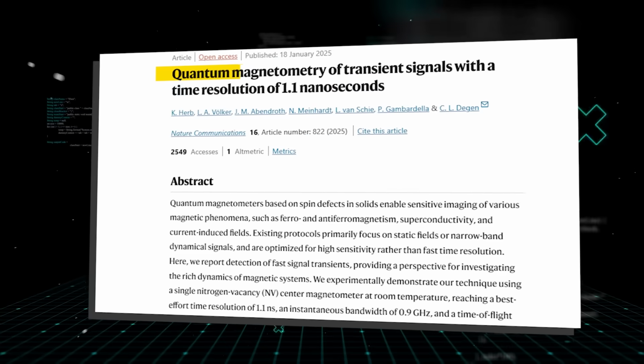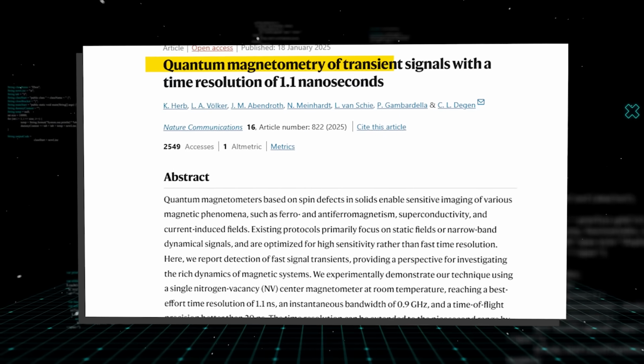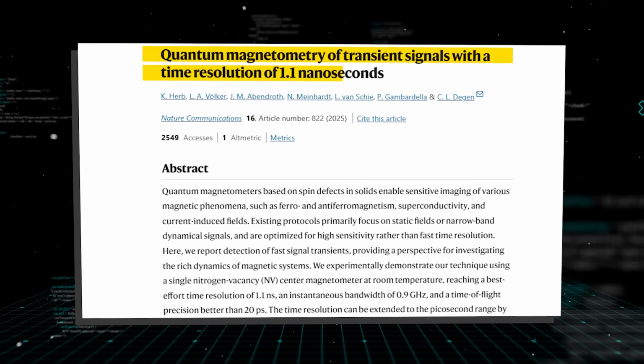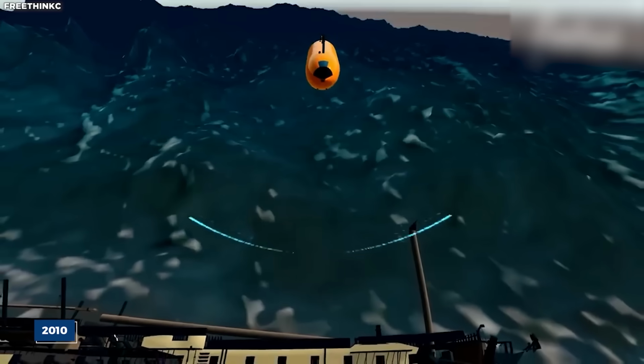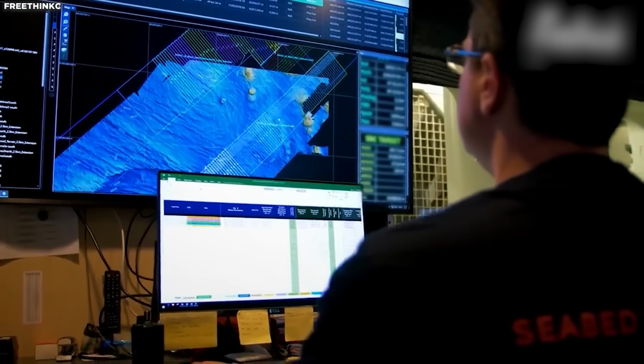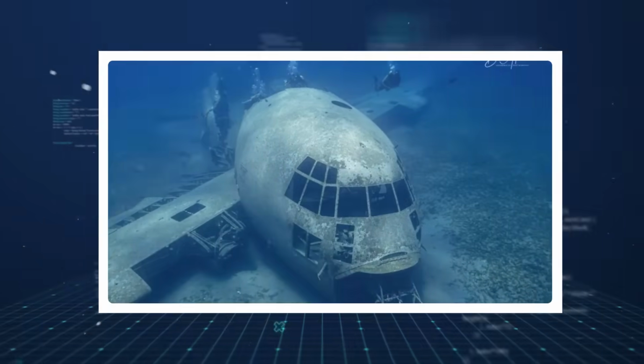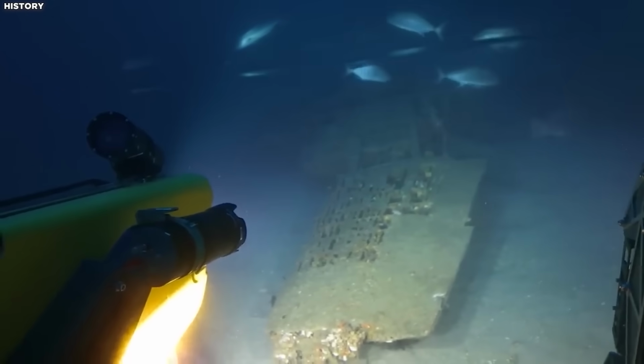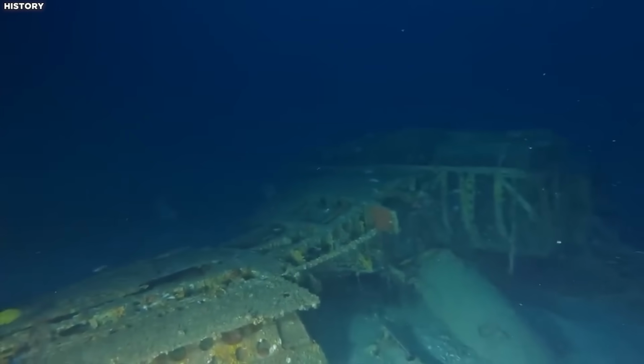Quantum magnetometers introduced around 2022 represented a significant advancement over traditional magnetometers. These devices could detect minute variations in the Earth's magnetic field caused by metallic objects, like aircraft aluminum, even when buried under sediment. Their extreme sensitivity allowed them to identify smaller debris fields that previous technology had missed.